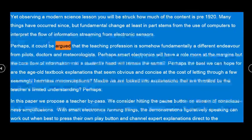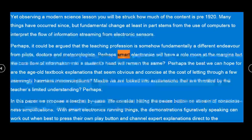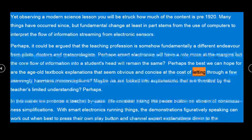Perhaps, it could be argued that the teaching profession is somehow fundamentally a different endeavor from pilots, doctors, and meteorologists. Perhaps smart electronics will have a role more at the margins, but the core flow of information into a student's head will remain the same. Perhaps the best we can hope for are the age-old textbook explanations that seem obvious and concise at the cost of letting through a few seemingly harmless misconceptions.